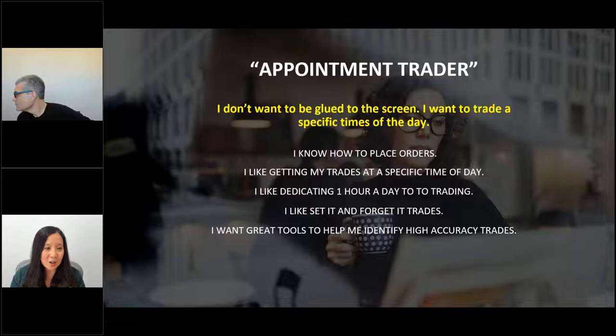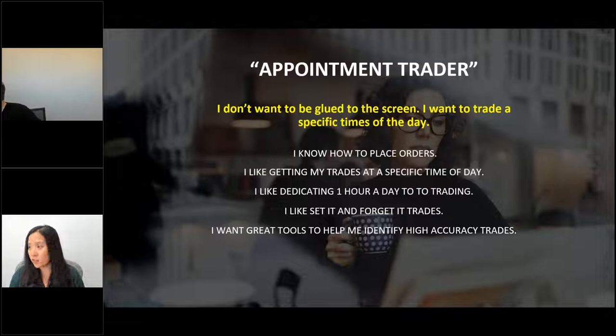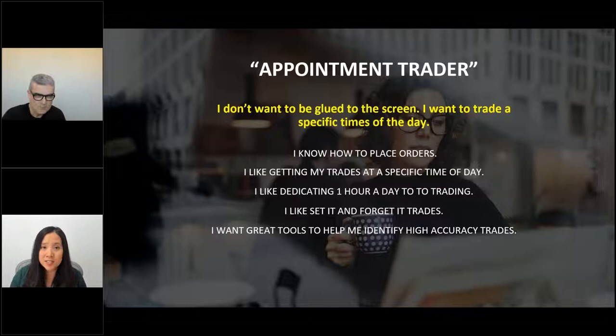You know how to place orders already. As I said at the beginning, we cater to traders who already know how to place the entry order and how to place a stop. You like getting your trades at a specific time a day. You like maybe only dedicating 1 hour a day to trading. Maybe you just trade the New York Open with Boris and myself, or you just trade the Asia Open. You like set it and forget it trades. My trades on the Asia overnight are oftentimes set it and forget it trades. And you want to find great tools to help you identify high accuracy trades.